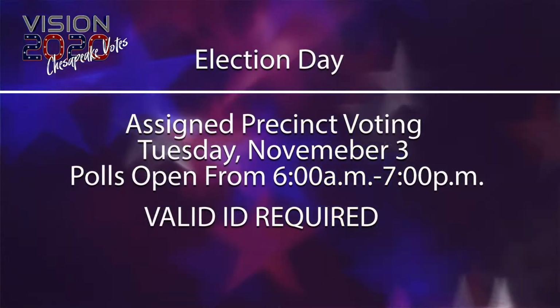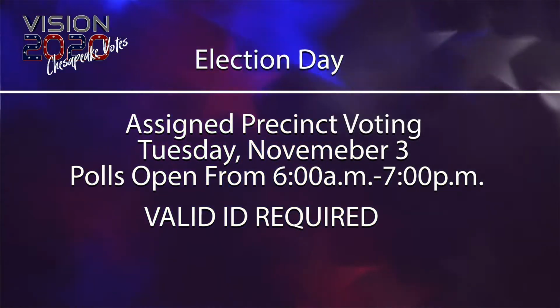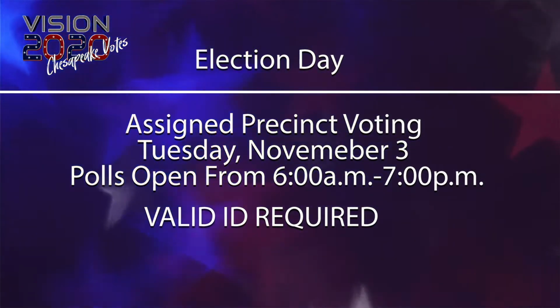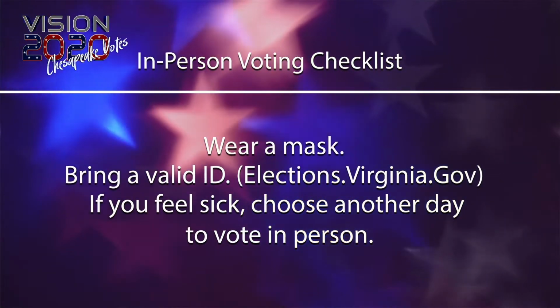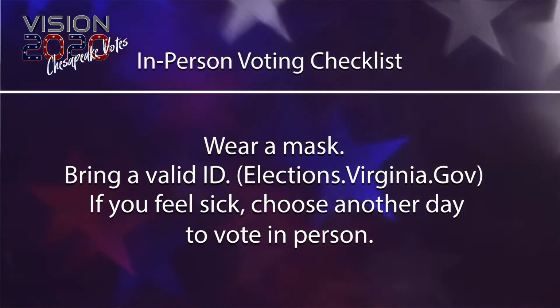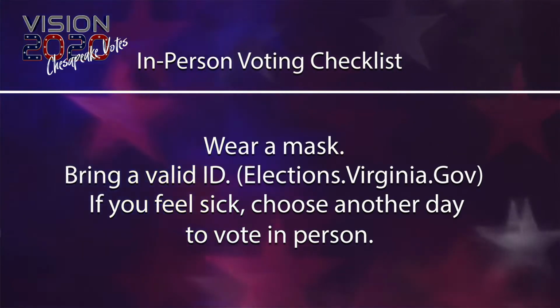And then, of course, the usual election day voting at your assigned precinct will still be available on Tuesday, November 3rd. Polls will be open from 6 a.m. to 7 p.m. Now, if you're gonna vote in person, there are a few things that we want you to keep in mind before you head out. So first, be sure to wear your mask and continue to social distance as much as is possible while you're there. We want to keep everyone who comes out early to vote safe and healthy.